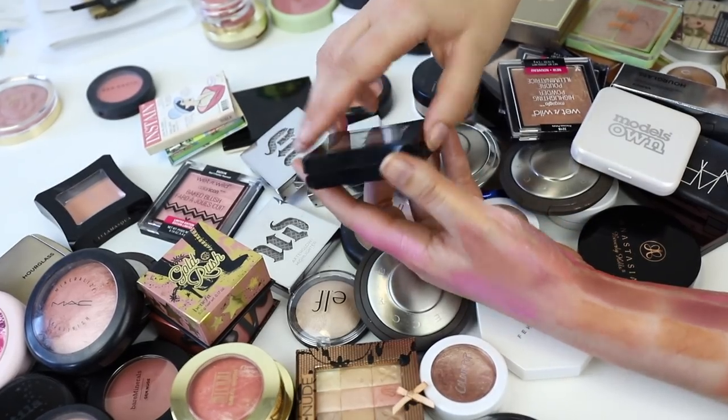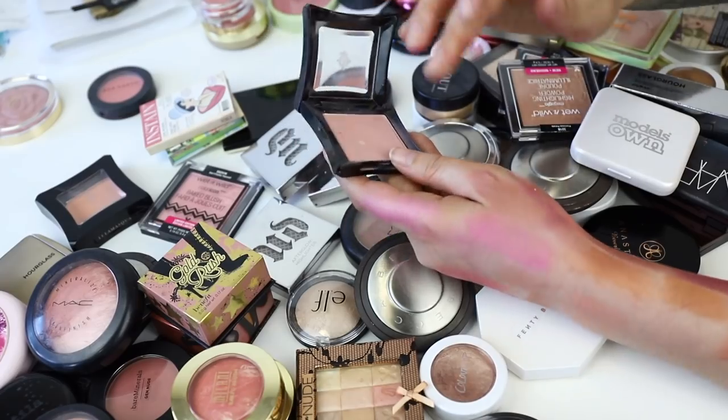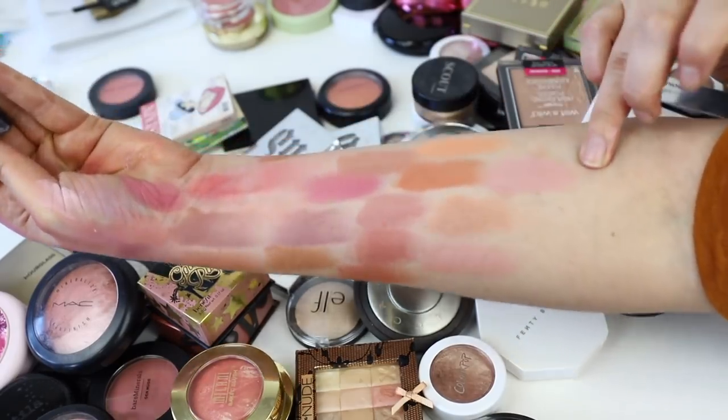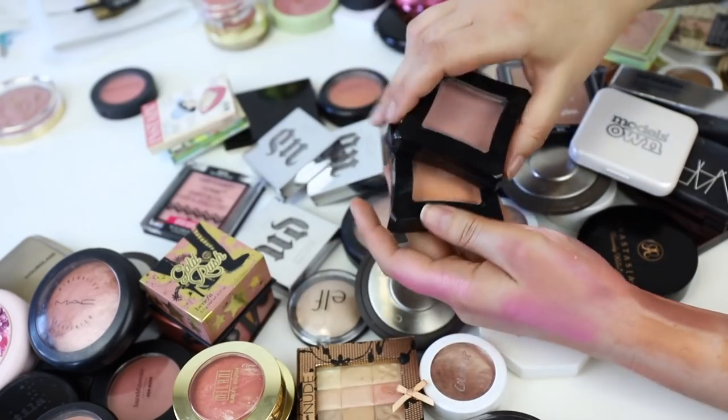I am keeping, however, Naked Rose. This is one that I hit pan on last year. It's a beautiful sort of nude. So you can see it here. It's got that soft pinky nude kind of color. It's a beautiful blush. Keeping it along with this one.